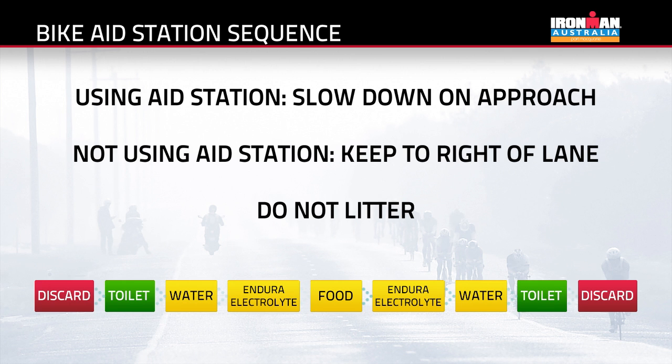Bin disposal start and bin disposal end signs are provided to define the rubbish bin and discard zone within an aid station. Discarding of items outside of this zone will result in a penalty. Roads cannot be reopened until the course is clear of all rubbish. Please help by sticking to the rules and discarding only at each aid station area as marked. Please be focused and considerate at all times through the aid stations.